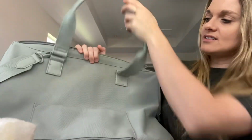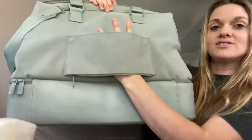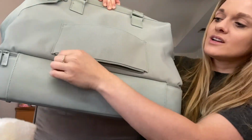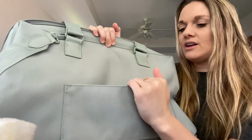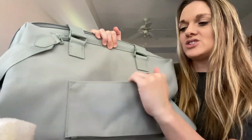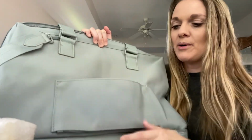There's also this little guy right here, and it's optional. You can use it to slide onto the handle of your rolling suitcase, or you can zip it shut and just use it as like a little pocket to keep any of your papers with you, or if you want to keep something small, you can easily grab it right there.